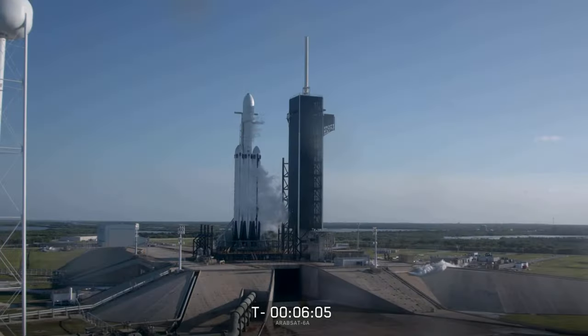Three seconds into flight, under the power of 5.1 million pounds of thrust, Falcon Heavy is headed to space. We're throttling down at T plus 40 seconds to prepare for maximum dynamic pressure. Power and telemetry are nominal.